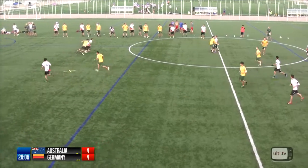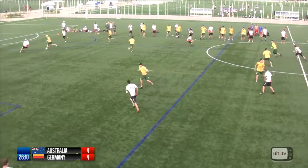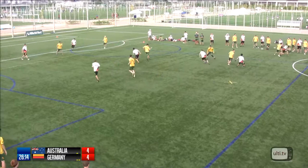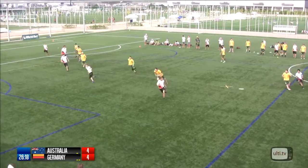Upfield to 18, got it about the midway mark. Fakes the flick, looks for the backhand. Flick again, gets to that open side. Having a look there now. He puts a big one up. 13 manages to get under it, no problem.